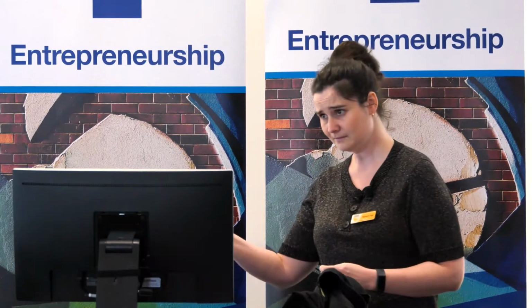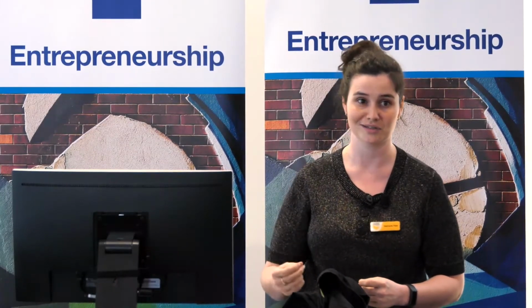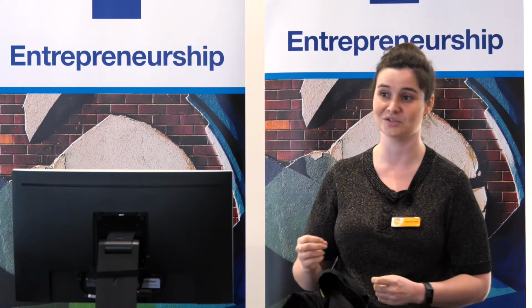I'm usually in the space between 10 till 2, as a drop-in session during the day. And the makerspace is there to use as an extracurricular activity so students can start building up a physical portfolio of things that they've made to show potential employers and say, look, I can do this stuff already.